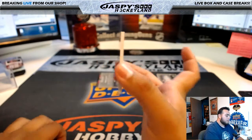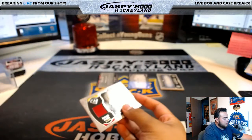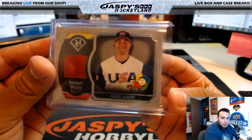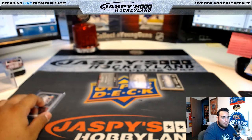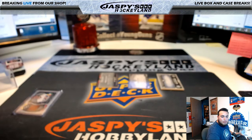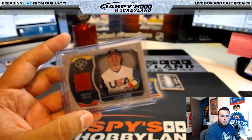Alrighty, guys. First card. Primary piece is 28 of 75, Daniel Murphy, USA. Daniel Murphy is not on the Nationals anymore, right? I seen him actually in Sports Center the other day where they're like, he produces wherever he goes. Well, I'm pretty sure one of you guys will tell me before I find it. Daniel Murphy is with the Nationals. At least that's what Baseball Reference does say. Yeah, with the Nationals still, I guess. So Washington Nationals. Chris Z.